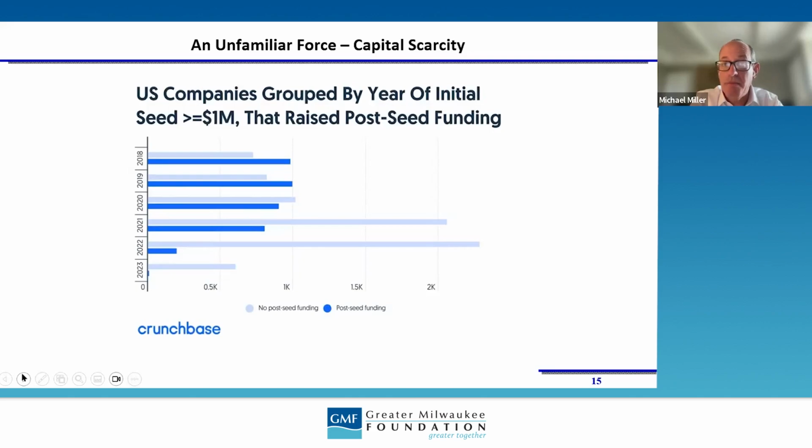Which companies, how many companies, just by number, were able to raise what we call a post-seed round of funding versus not raising a post-seed round of funding. So real quickly, seed capital is what's provided to relatively young businesses, usually by venture capitalists. The foundation has some of these investments, by the way. And the goal is to discover the next Amazon, essentially, and you can make a lot of money when you do that.